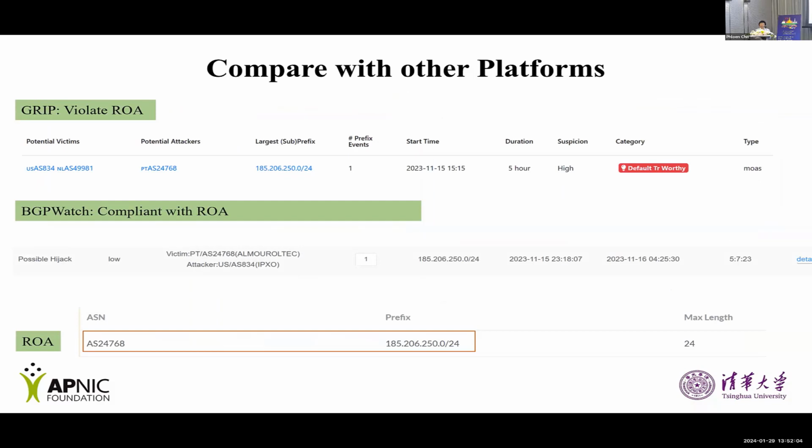We compare with some other platforms such as Grip. We think ROI data is important, and we sync almost in real time with the ROI data. For these events, we can see that for the ROI, they have registered this prefix. So when we detect the hijacking events, we will judge that this is the victim, and AS 834 is the hijacker. But the Grip platform does not check the ROI data, so their events violate the ROI data.